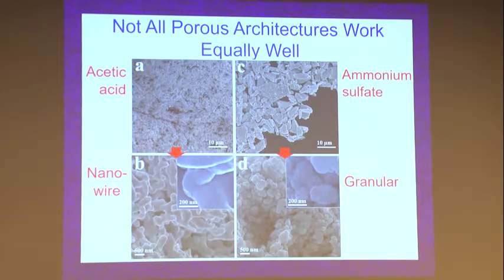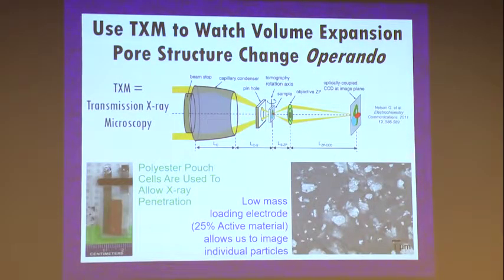Structure does matter. We can make nanoporous tin that has a structure much more like that nanoporous gold, and we do this by having slightly more oxidizing conditions here and less oxidizing here. Interestingly, when we make this classic nanowire geometry, it doesn't cycle worth beans. And so the details of the nanoscale architecture are important. So we're going to focus on this more granular architecture. The key thing we want to do is understand what the architecture is doing to increase cycling stability. We do not want to just engineer a material, we want to understand the material.